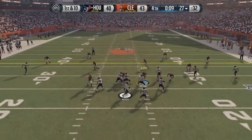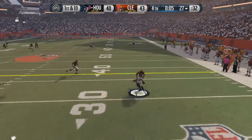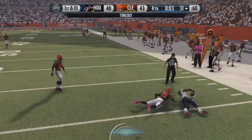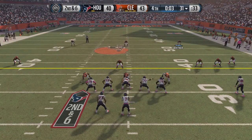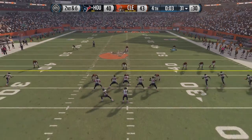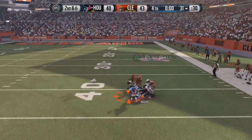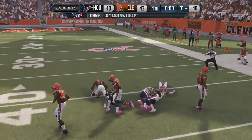Brian Hoyer under center, Arian Foster in the backfield. He takes the snap, rolls out to the right side, trying to find somebody open. Hit as he throws, and it's caught by Foster, and he's brought down at the 31-yard line. 3 seconds. They just have to heave it here and hope. The Browns have 3 safeties back in coverage along with 3 defensive backs on one side of the field. They're going to go deep downfield, and that pass is going to be incomplete, and the Browns escape here with a victory.